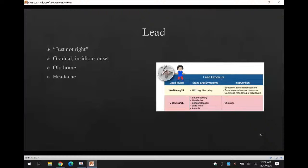Kids might be complaining of headaches. There's not much to do for you guys, but just to say, hey, did you guys just move in? How old is this house? You notice any chips coming off or anything like that? So you want to always be on the lookout for lead toxicity in kids that just aren't acting right, that have been acting worse and worse for quite a while.